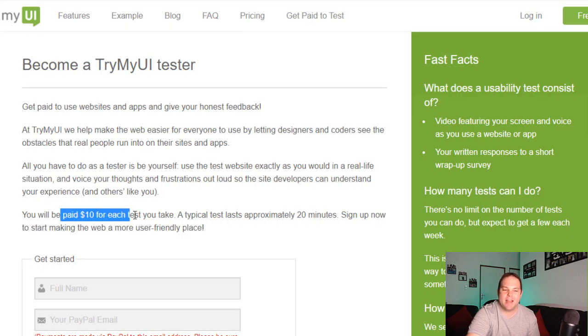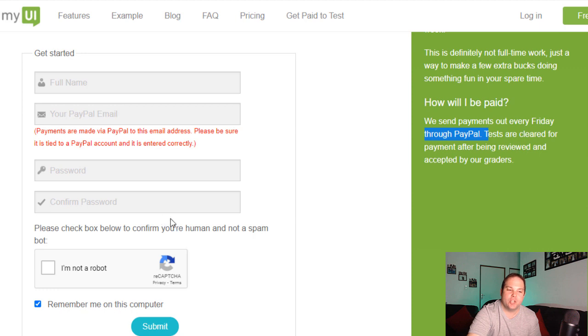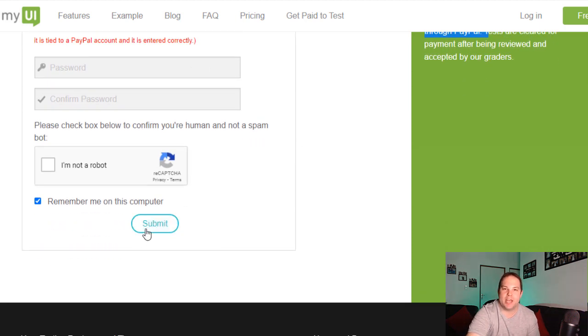You'll then get paid $10 for every test that you take, and it's approximately 20 minutes per test. It says here there's no limits for the number of tests that you can do, and if you scroll a bit down, you'll see that you get paid through PayPal. All you need to do is fill in your details over here, provide your PayPal email address, and submit your application form. Once you do that, you then go and choose the applicable tests that you can do, work through those, and earn some money.